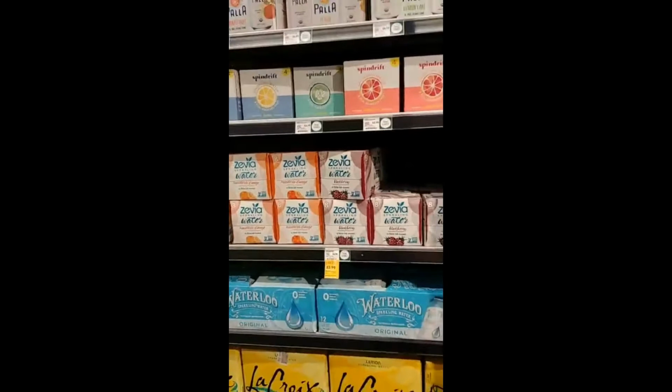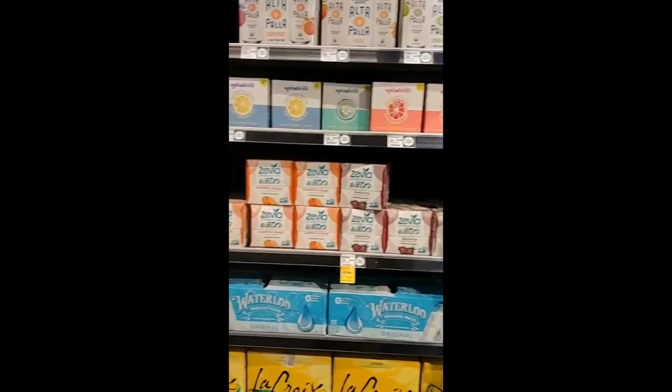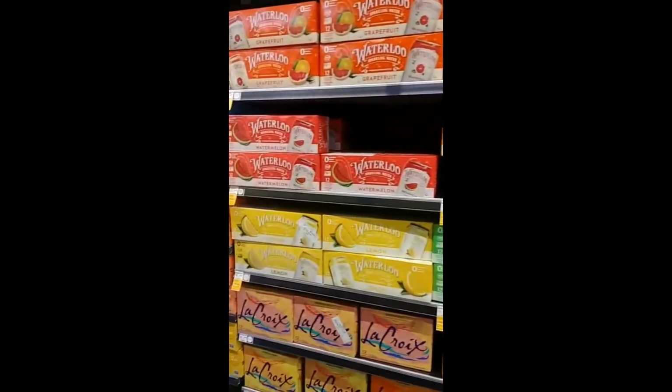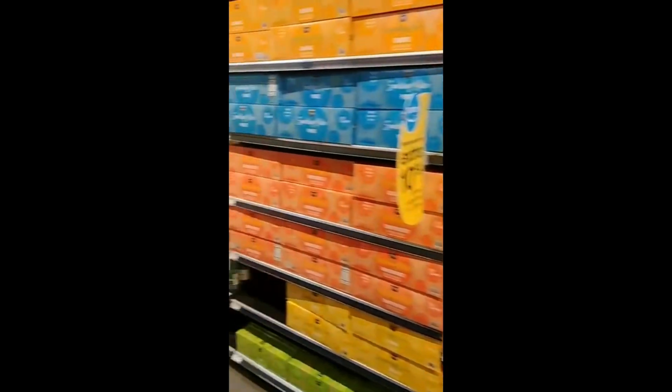But check this out. Okay, so we have a gazillion different options of sparkling waters. I see grapefruit, cucumber, peach, lemon, lime, cucumber, lemon. There's Waterloo, there's mango, watermelon, lime, grapefruit. I mean, you name it. If you want some sparkling water, this is the place. Which, again, if you don't like sparkling waters with your things, that is totally fine too. I get it. Some people, that's just not their thing.